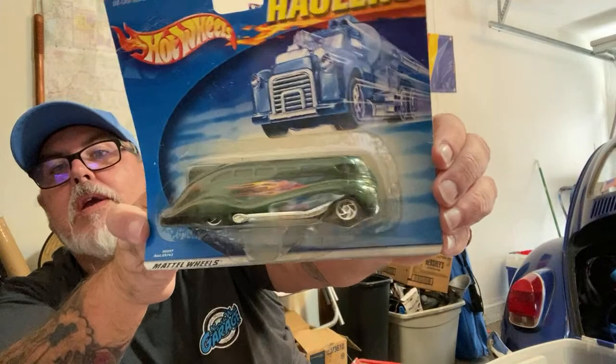This is a 2000 pack. It's a little bit bigger than the norm. It's just different. And we got the hauler. This one's from 2000 as well. It's like them old Art Deco Airstream buses or something.